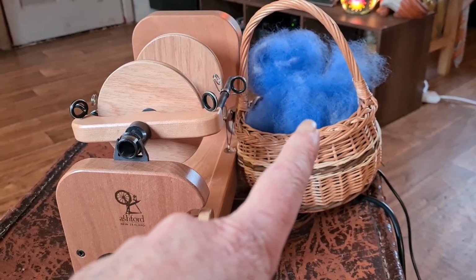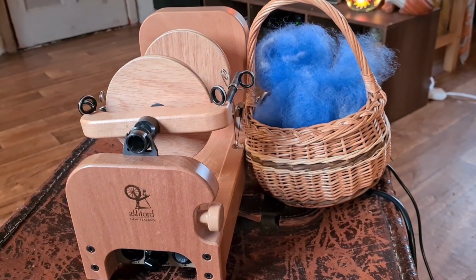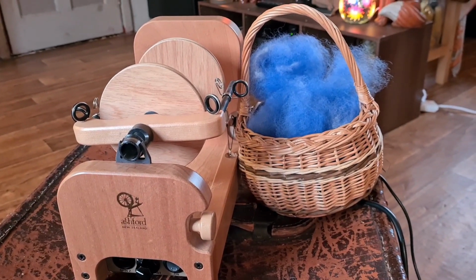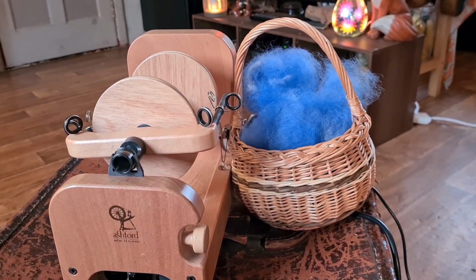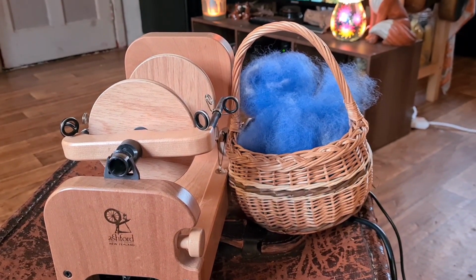Okay, I've carded, really just sort of blended up some little bumps there. They're all going every which way, so they're really a woolen prep rather than semi-worsted like you would want with the roving.